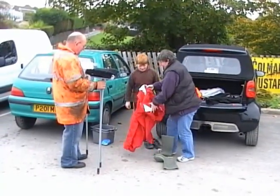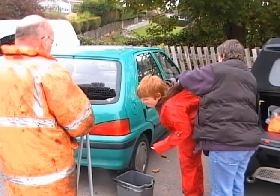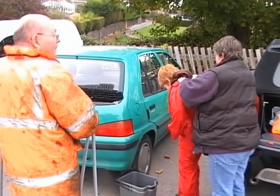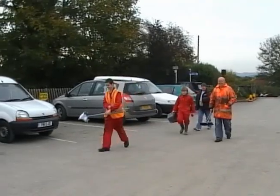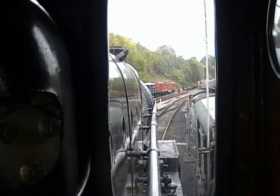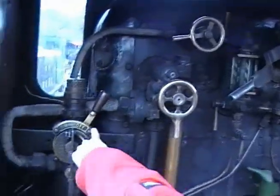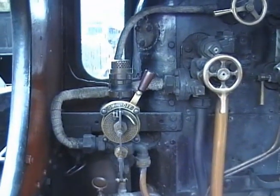Next up, the junior cleaning gang get up close and pretty personal, with a bit of help. And then sign it in the end. Just put your name in again. Make it look good. You don't have to read it, so it's alright.